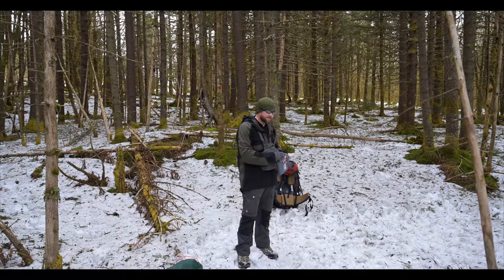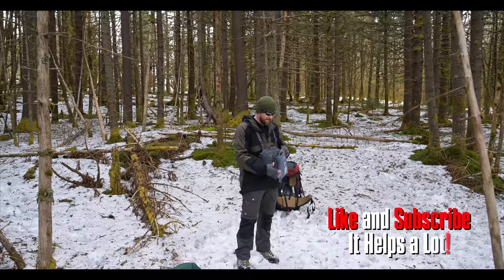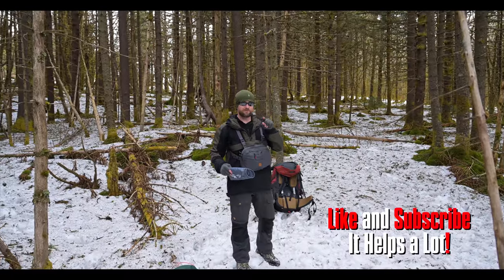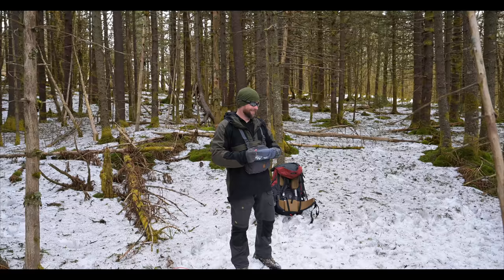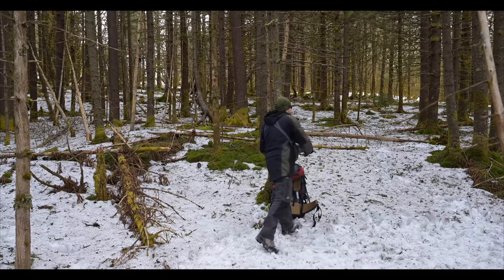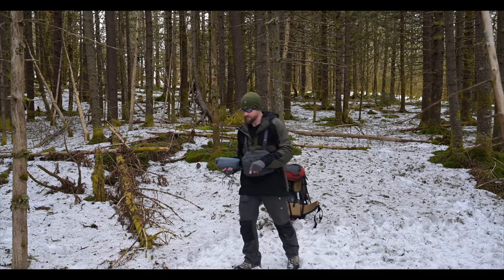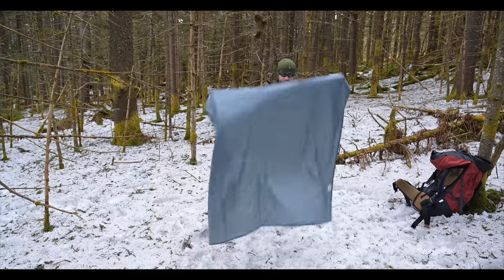As you can see, there's quite a bit of snow on the ground. We have maybe 8-9 inches, something like that. Not too long ago, we had over 2 feet of snow here. If we still had 2 feet of snow, I would be wearing snowshoes, but since it's really not that much, no snowshoes today.